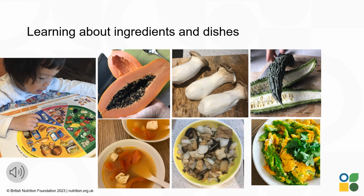And when it comes to learning about the different ingredients available, there are really so many ways of cooking these. So apart from bringing pictures of the real foods that students might relate to, it might be worthwhile to also ask them to bring a picture of the dishes made from these foods to share with their peers in the classroom. What I have, for example, here is a papaya.